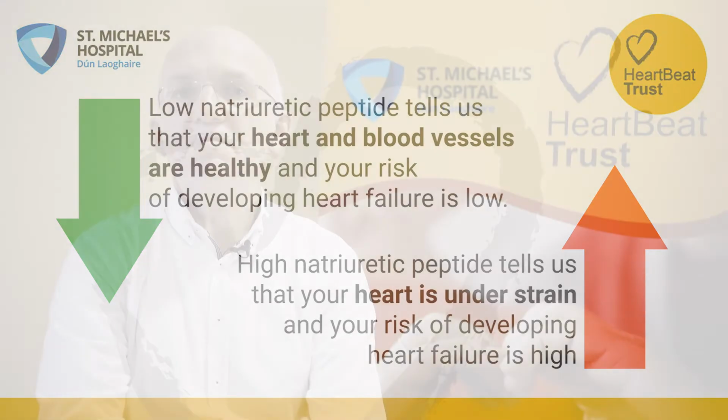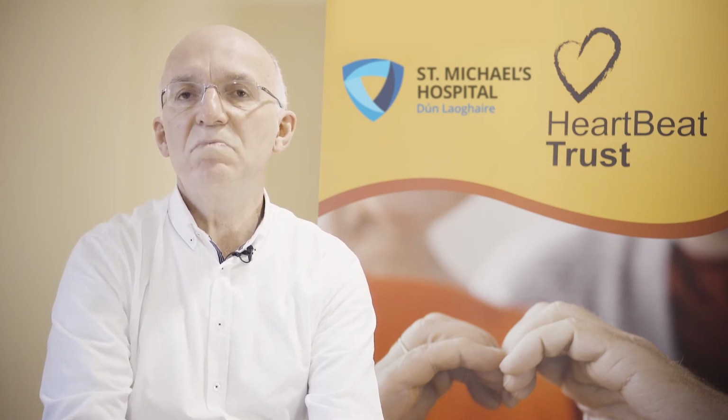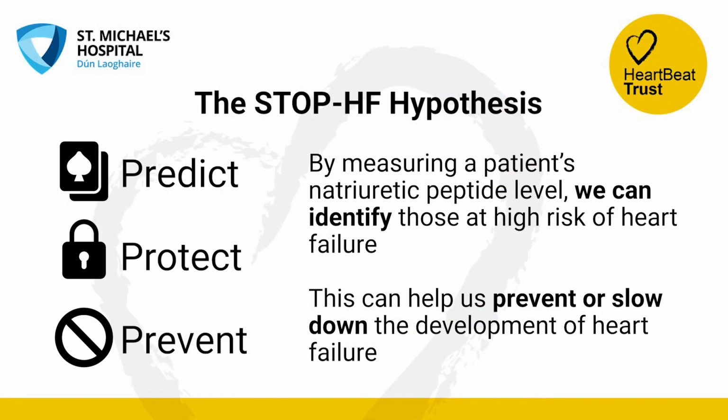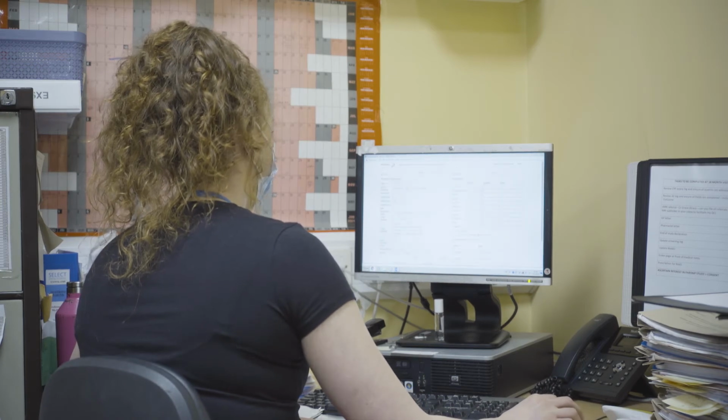So now with this blood test, we were armed with the capacity to be more precise in defining who is at risk for heart failure. And this development allowed us to develop the StopHF research project, which tested the concept that if we use this blood test to fine-tune the risk of heart failure, we'd be more effective at preventing and slowing the development of this problem. Over the 10-year period between 2002 and 2012, this project ran with the help possibly of many of you who are listening to this audio.